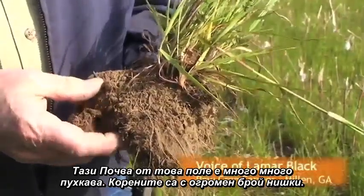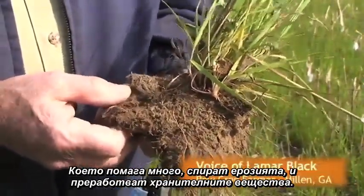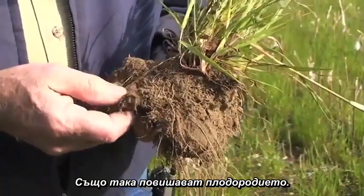And this soil feels very, very fluffy. It has a very fibrous root system, which goes a long way towards controlling erosion and recycling nutrients, and also improving the health of the soil.